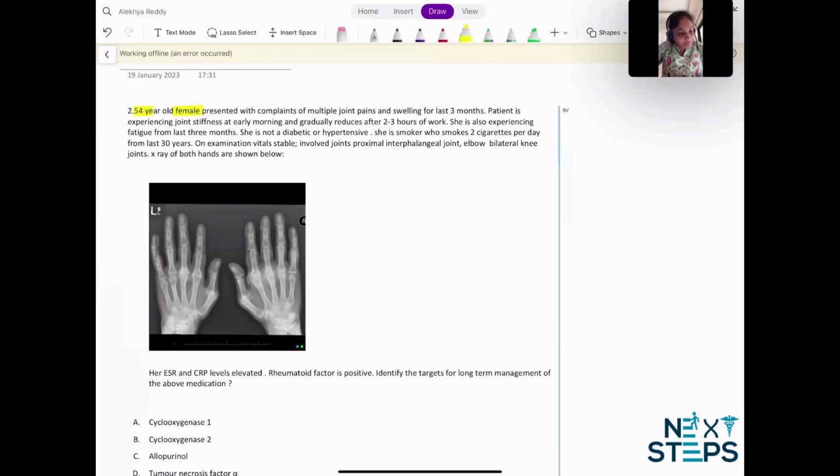54-year-old female presented with complaints of multiple joint pains and swelling for the last 3 months. So she's been having polyarthralgias, and she's a female in elderly age group. Okay, fine. Patient is experiencing joint stiffness at early morning and reduces after 2 to 3 hours.